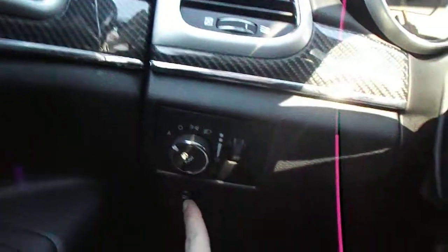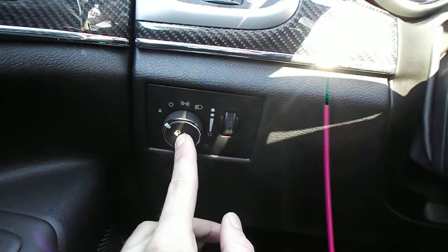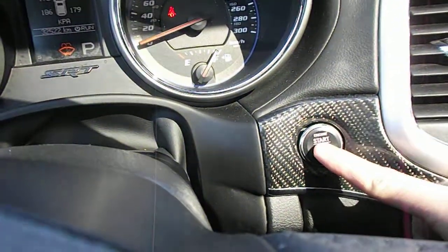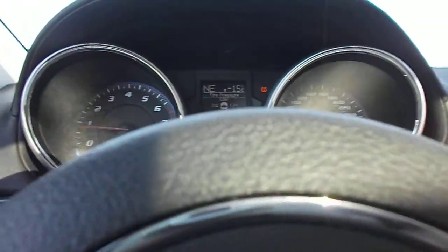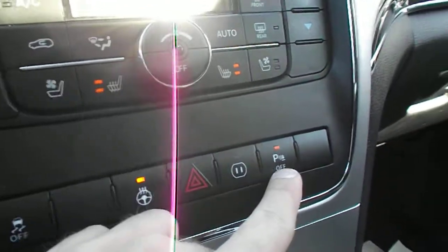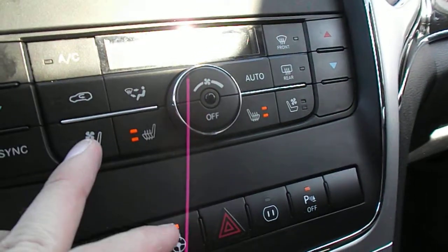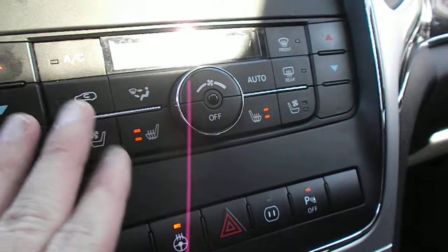So you have your gas here, your lights here, and you can push for the fog lights. It's a remote start, so you can push that just for the start and stop. Press the brake. You got your heated steering wheel here, power assist. Heated and cooled seats, so the cool is there and the heat is there. Sync, you can sync the climate control.